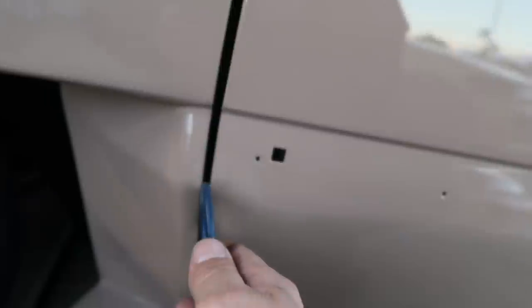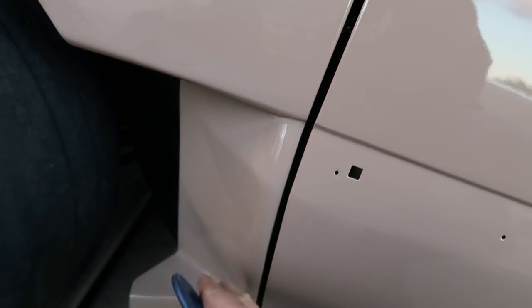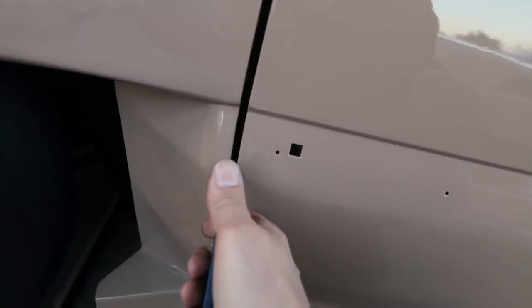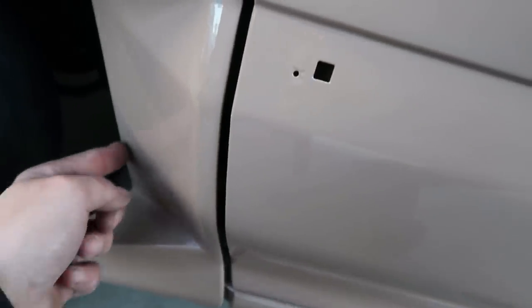I've been using this little plastic guy and just kind of trying to flex the fender because it's mostly just right in the center. I'm not gonna lie, it's more than likely because of the cut, and it kind of loses the shape of the fender. That's why it's so difficult to do this. If I push on the front side of the fender, you know what I mean? That actually changes quite a bit.